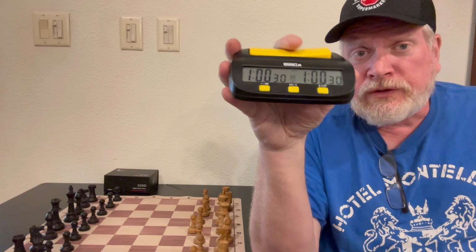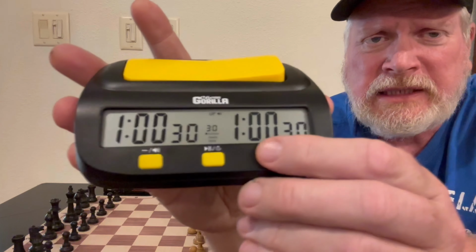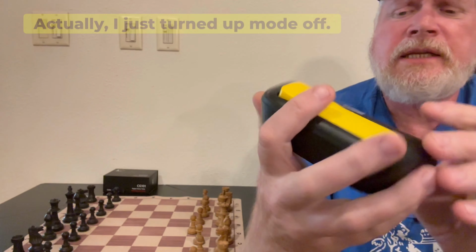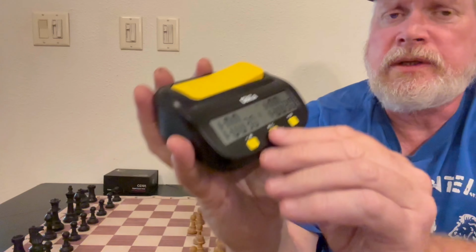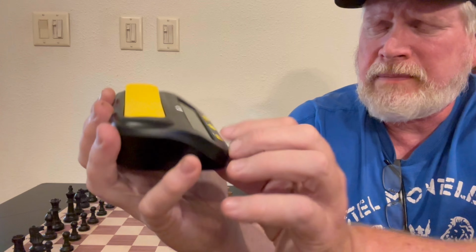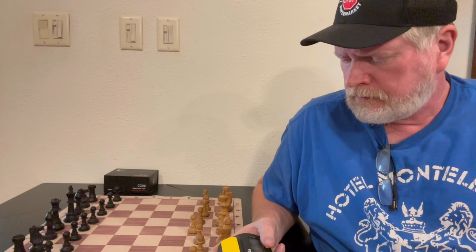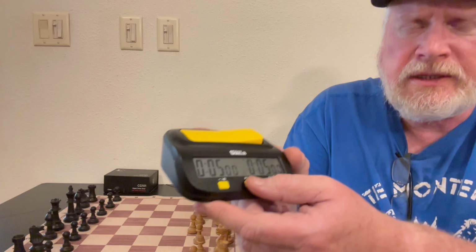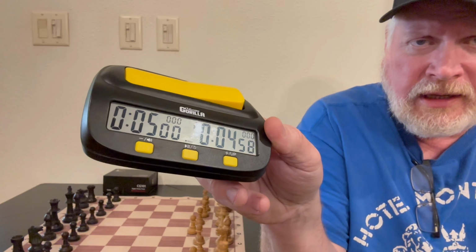Scrabble, if you want to use this for Scrabble, it does count up at the end of it. You see where it says up right there? You push that down, and it's in up mode. Let me change the mode real quick to the time only, because that's what you would use. I don't think you would use a delay or increments in Scrabble. I do like to play Scrabble. Let me get it going here. There we go. All right. And it's at 5 minutes. What I'll do is just let it count down for you, and I'll show you how it counts up.